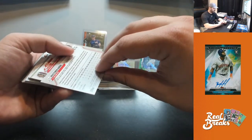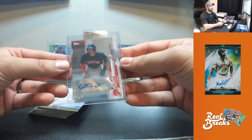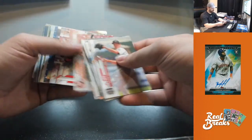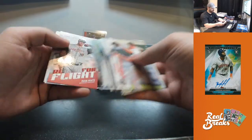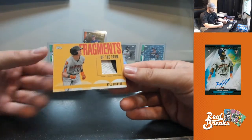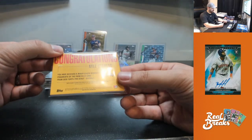Autograph. This one is for the Boston Red Sox, Matthew Lugo. Red Sox going to Michael. Oops, lost some base cards. Oh, that's nice. Three color Kyle Stowers. Aberdeen Ironbirds. Very nice.